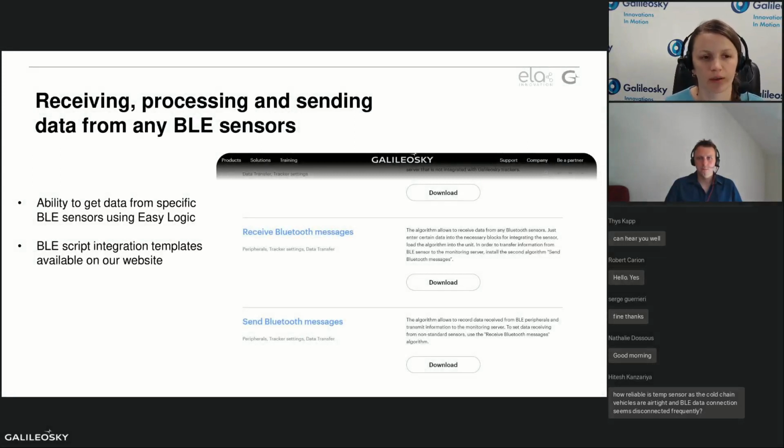Also, let me say that we have algorithm templates on our website. You can go to our training section and you can download examples of using Bluetooth messages in scripts in the EasyLogic tab. Here you can see the screenshot from our website. You can download the example about receiving Bluetooth messages. You can read the description of how it works. Also, you can download the sending Bluetooth messages algorithm and change it, modify it as you want it to work.